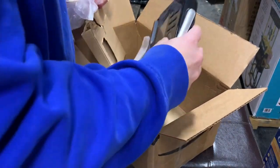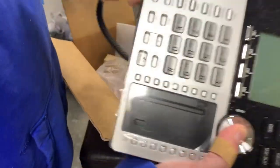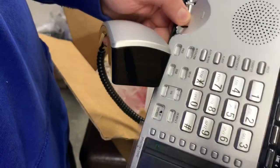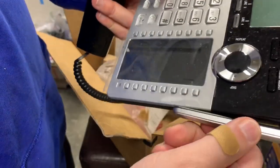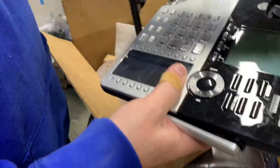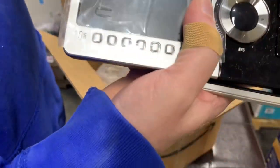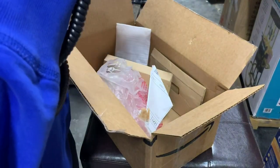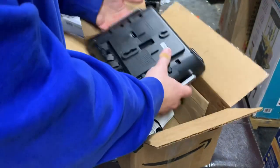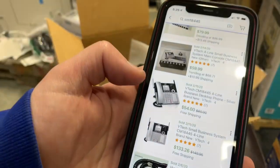What the heck? Oh yeah, I'd say that's damaged. Dang. I don't think that big of a piece of damage, I bet you that's not even... I mean, it probably still works perfectly fine, but yeah, I don't think someone's gonna want that. I'm gonna look this up really quick though, and it might be worth a little bit for parts, possibly.